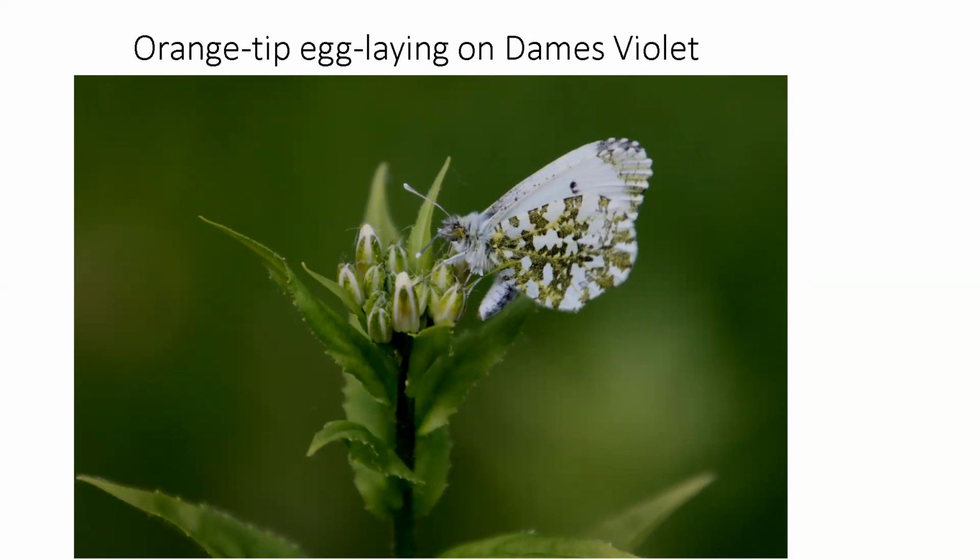And also it's a larval food plant, not only for orange tip, but for small white, large white, and green-veined white. So if you don't have cabbages in your garden or other brassicas, it's worthwhile thinking about Dame's violet, because not only does it provide lots of nectar, but it also provides lots of caterpillar food.